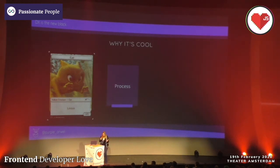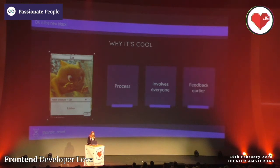I don't like it, but we have a special process for that, like a faster process. We develop it, we specify it, and then people can test it very independently. And that's very, very cool. And I love that because it involves everyone. Everyone is working around this Storybook stuff. And it's very easy with that to have feedback very early in the process.